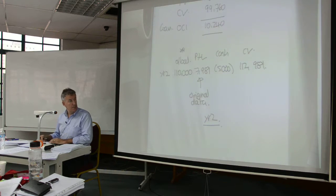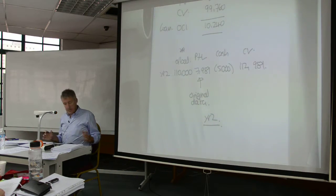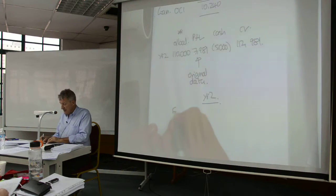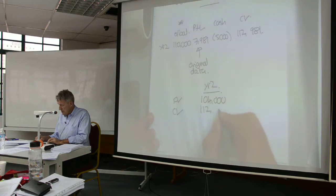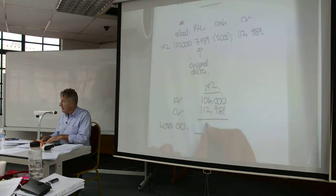I'm now in year 2 and I'm doing the fair value, because it's called fair value through OCI. How much is the fair value in year 2? 104. How much is the carrying value? 112,981. So do I have a gain or a loss? Loss. And I take the loss to OCI. 8,981. I take the loss to OCI.